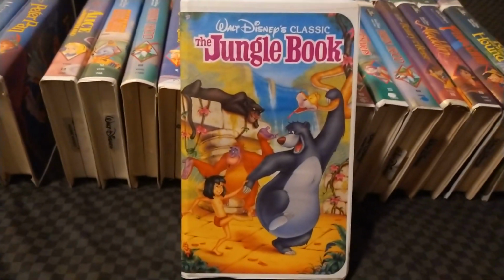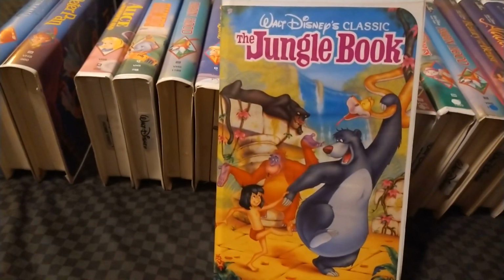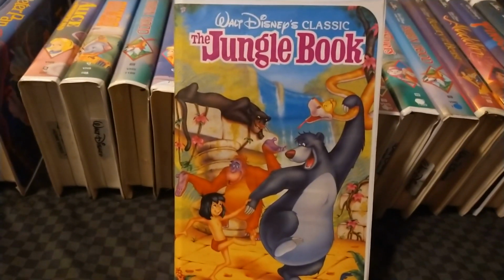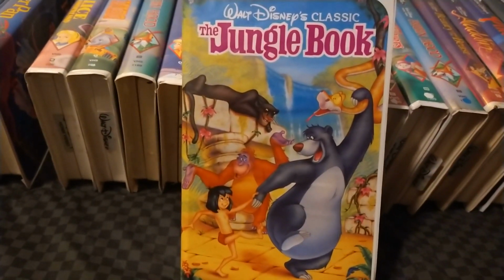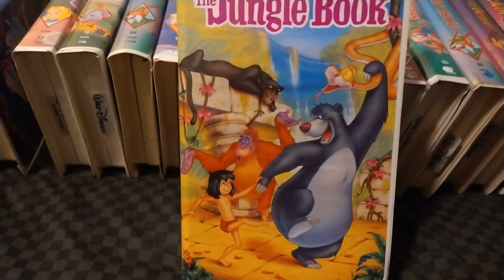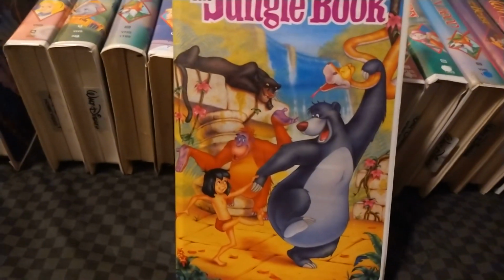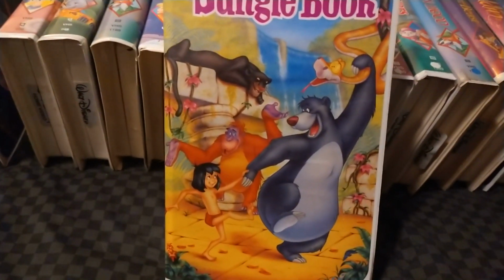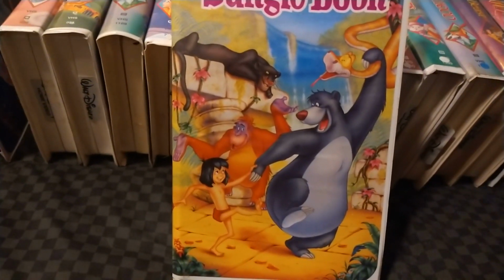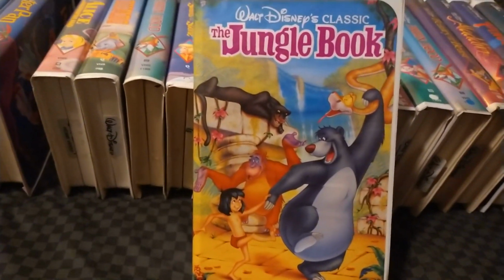This copy of The Jungle Book begins with the 1984 red FBI warning screen. Then it's got the Coming to Theaters from Walt Disney Pictures bumper, a sneak peek of Beauty and the Beast, then the 1986 Walt Disney Home Video logo with the announcer saying, Coming from Walt Disney Home Video, a trailer for The Rescuers Down Under, the 1989 Walt Disney Classics logo with the Mickey Sorcerer and start of the movie.